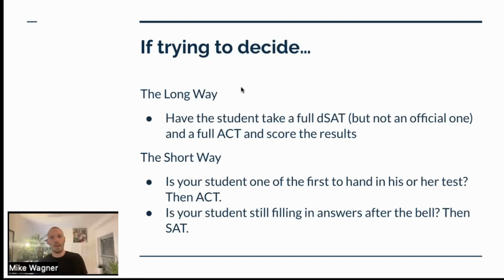All right. So how do you decide? The long way would be to take one of each of the exams. Students have already done half of this because they've all taken the digital SAT or PSAT at Molloy. So really all that's left is the ACT. That's why the counselors at Molloy put together a diagnostic ACT that's happening next Friday, December 8th, so that you could have your student take both tests and then know exactly what they felt, have that conversation with them, have that conversation with me, which one they liked, which one they thought was better. And then you can also see their scores in both and make an informed decision.